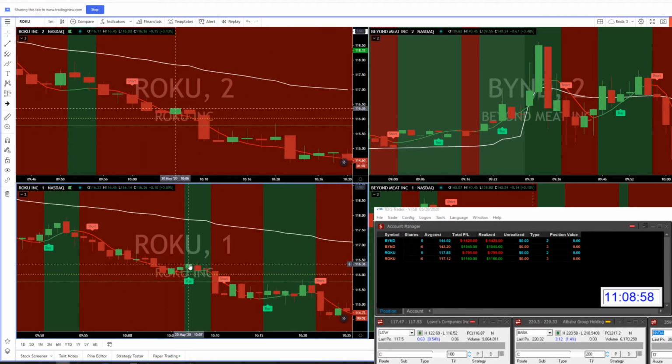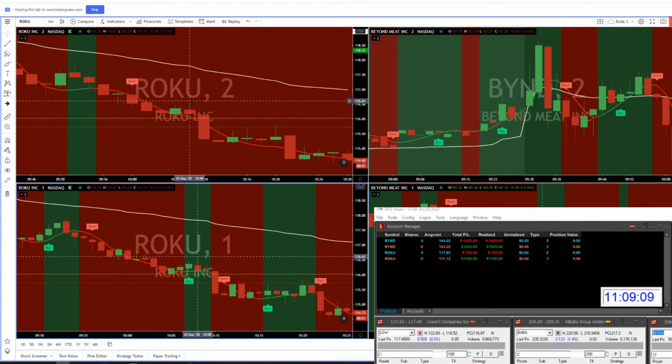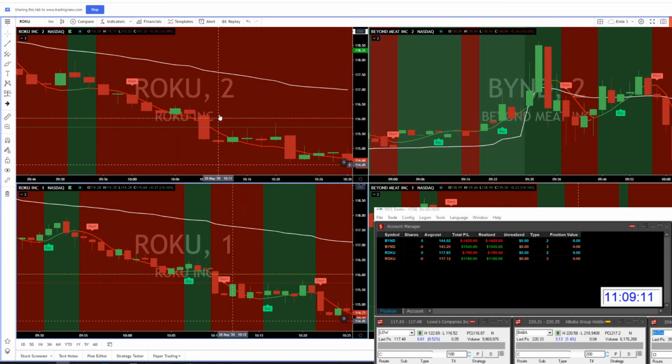This one here. Okay. So you can see here that the 1 minute is telling you to go long. But the 2 minute doesn't have a green background, so you don't go long. See that? Okay. So the reason we use the 2 minute in conjunction with the 1 minute is to reduce entries. We want to get in less and reduce false breakouts.